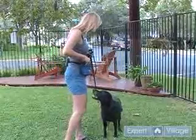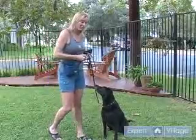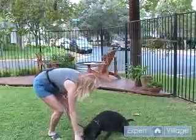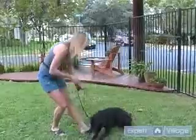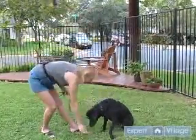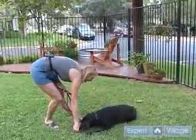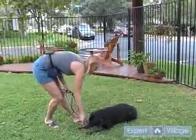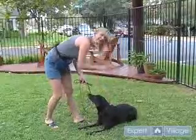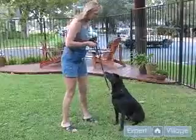Cody, sit. Good. So I'm going to start with luring her with the food. Down. Good. Okay. Up. Oh, I think she was cheating a little bit there. Down. Good. So I'm waiting until her chest actually hits the ground. Okay. Before I give her the food. Sit. Down.